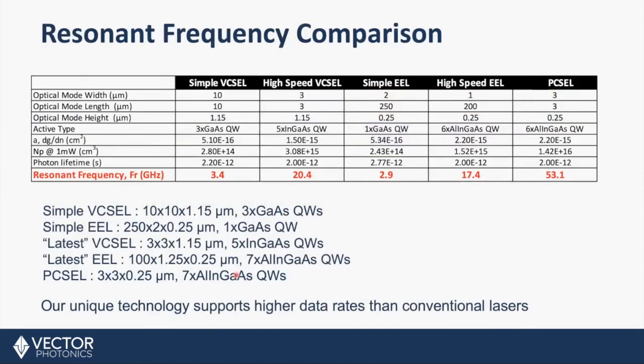If we look at a table of a high-speed VCSEL design and a high-speed edge emitter design, we can see these sorts of frequencies, 20 and 18 gigahertz, which give us 25 gigabit per second modulation. But there's not a lot of margin, so yield is lower than it should be. If we put similar parameters in for the pixel, with the ability to use a quantum well stack similar to an edge-emitting laser, but a cavity volume similar to a VCSEL, we can actually get double the frequency. So we can well exceed 25 gigabit per second operation.